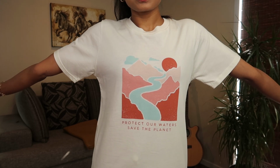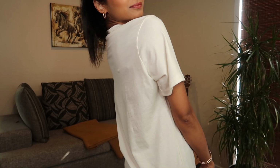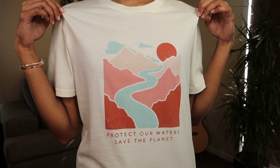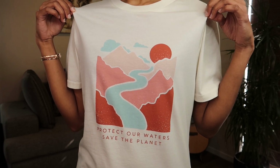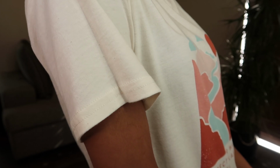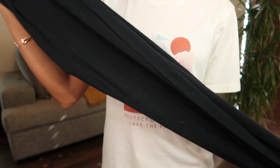This third tee is this cream or off-white t-shirt with neutral prints with the wording, protect our waters, save the planet. Yes, please, let's do that. This is again so soft and breathable and just a great throw on for any everyday occasion.